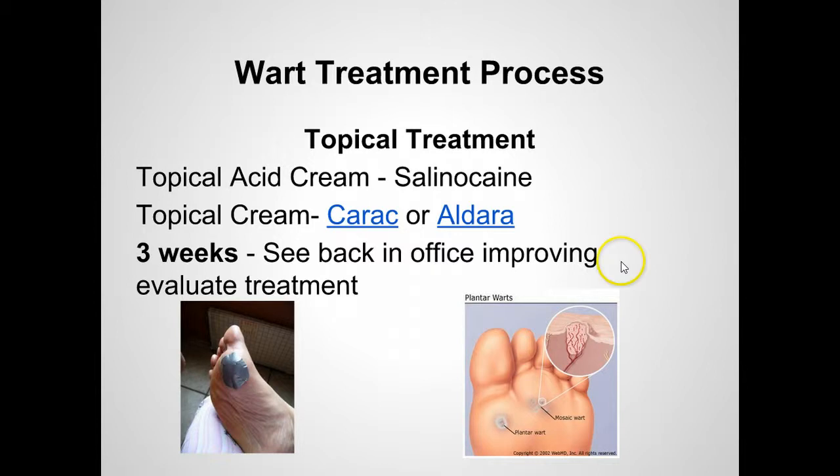Once again, Carac is 5-fluorouracil, and it is used to treat cancer, skin cancer, and Aldera is used to treat genital warts, and both of those are pretty effective.